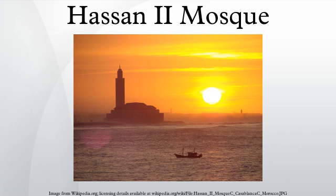The Hassan II Mosque or Grande Mosquée Hassan II is a mosque in Casablanca, Morocco. It is the largest mosque in Morocco and Africa and the seventh largest in the world. Its minaret is the world's tallest at 210 meters. Completed in 1993, it was designed by Michel Pinseau and built by Bouygues.